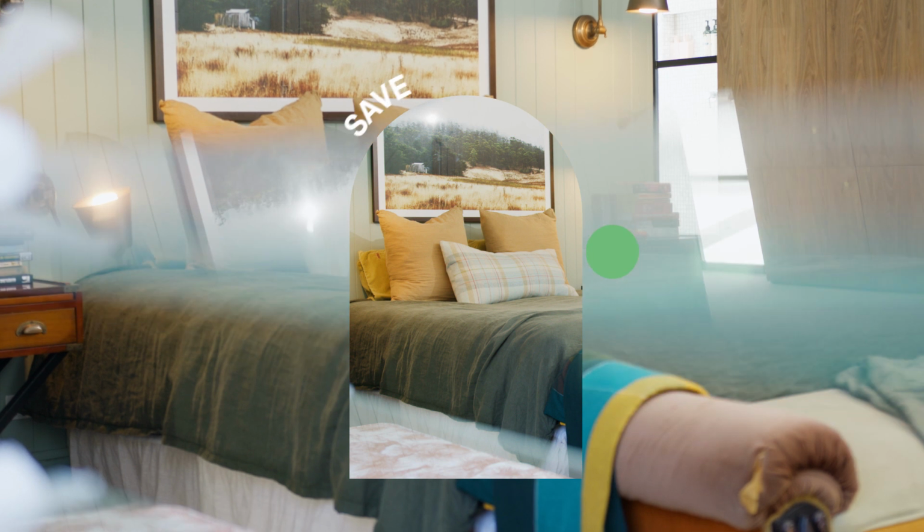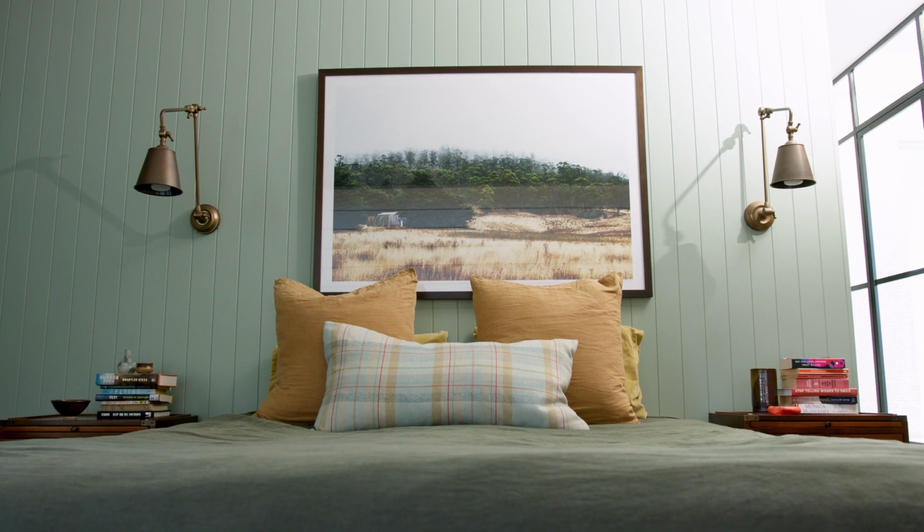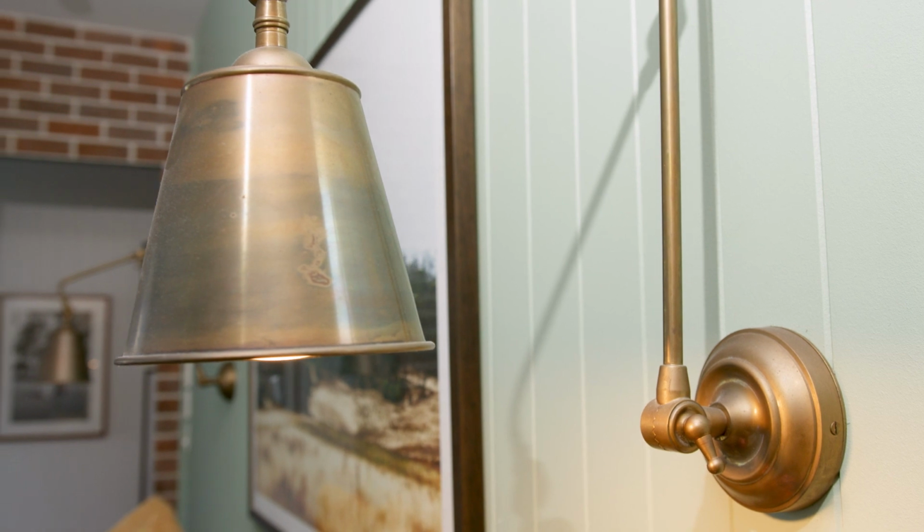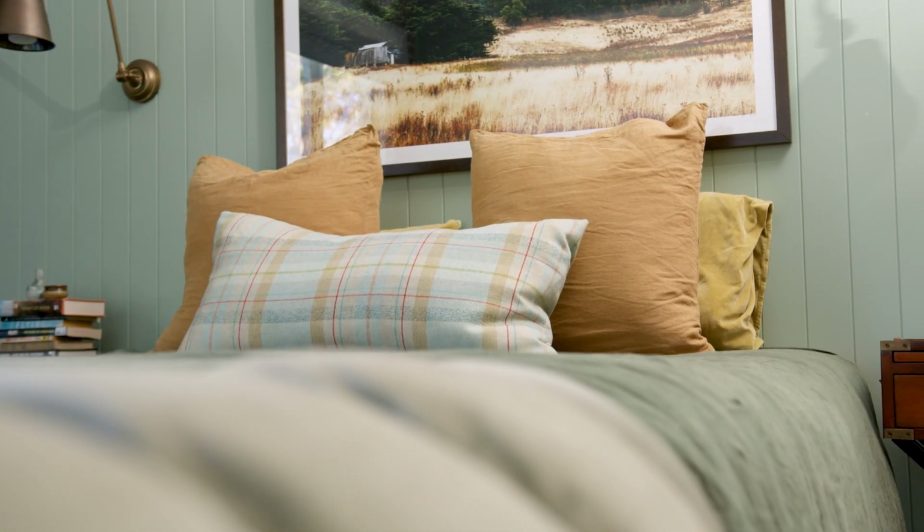I'm actually able to get away with not spending money on bed heads. I've done that by making sure I've got beautiful paneling on the walls, a really awesome large-scale piece of art, wall lights, and then my Euro cushions sort of finish the job.